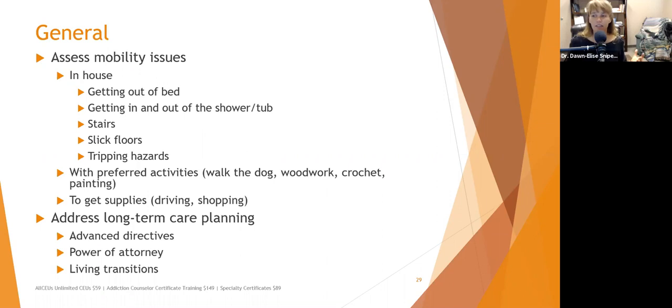Try to use creativity. If they do woodworking, what's their mobility like? My grandfather had Parkinson's disease, and it broke his heart when he got to the point where he couldn't make his miniatures anymore. Are they safe when they're using whatever equipment that they're using? And how can we enable them to keep doing it as long as possible? If somebody has visual issues, maybe getting a magnifying glass that they can look through when they're trying to do fine work can help them keep doing this a lot longer than they would have.